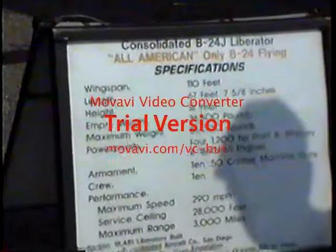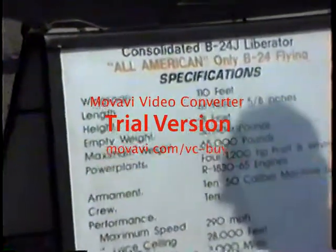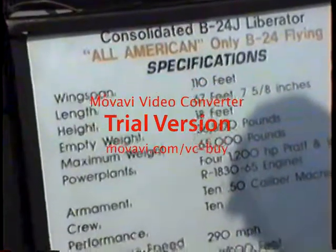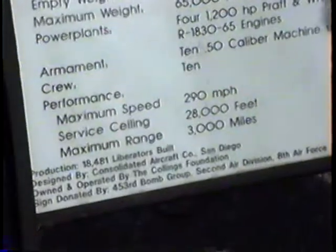Empty weight, this thing was 36.5. Yeah. We were almost twice that when it was loaded. That's intense. That's heavy. We were about 36 ton when we took off.